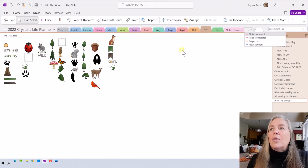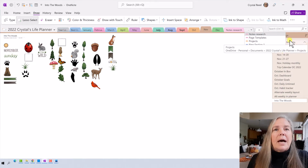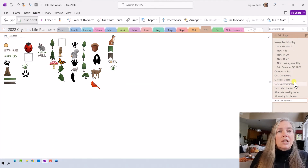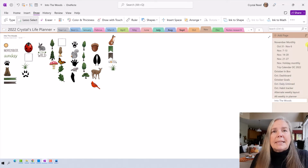And then also in OneNote, I have my sections or my months across the top, and then I have my pages that are in those sections down here on the side. So if you think about it like a 3-ring binder where you have a notebook and you have divider tabs for the month of November, then your pages are listed on the side. So I don't really need individual links to individual pages because I see them all here on the side, which is very helpful to me.